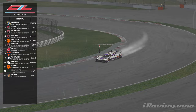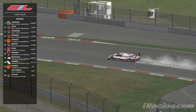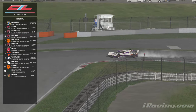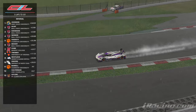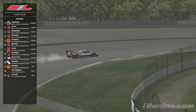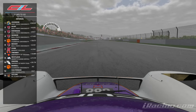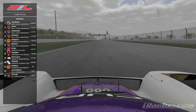Jordan Johnson's your race leader, but with 3 laps to go, he'll come around here. Crash in the final corner, or in the first corner. It's Ryan Whitlock, but he'll get it away, so maybe he just ran very wide. Hadesty will come through here now. Again, 3 to go. Does Hadesty have enough gas to go to the end of this race? Or will he have to pull it in here?